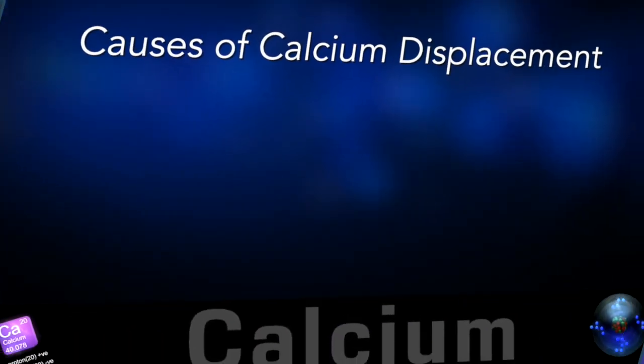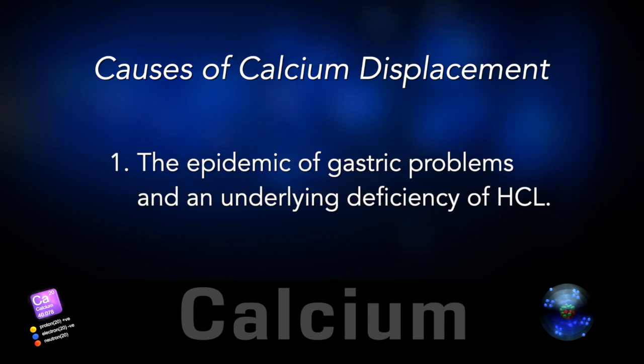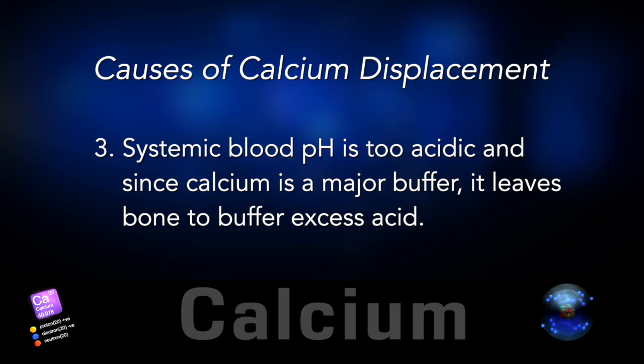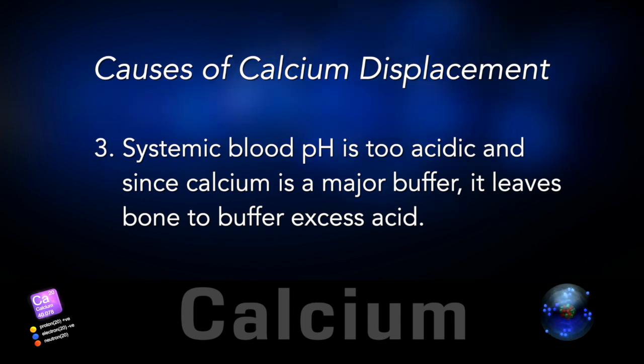There are 3 factors which may cause calcium to be in the wrong place at the wrong time. The epidemic of gastric problems and the underlying deficiency of hydrochloric acid. Not enough of calcium's opposing minerals and vitamins. Systemic blood pH is too acidic, and since calcium is a major buffer, it leaves bone to buffer excess acid.